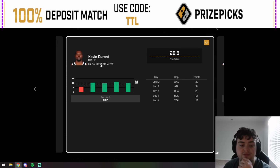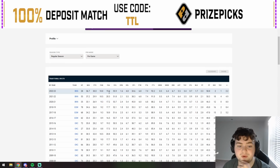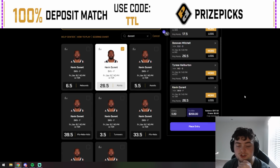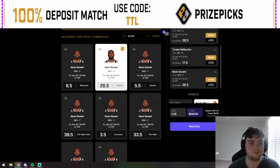He's gone over this in 4 out of his last 5. He's averaging 30 points per game with 20 field goal attempts and 5 3-point attempts. The dude's a monster. I expect him to dominate it tonight. I have him projected for well over 30 points. So definitely locking this in a lot of flex plays as well.